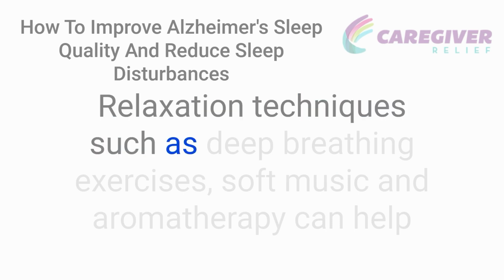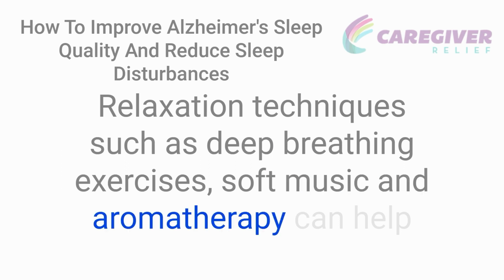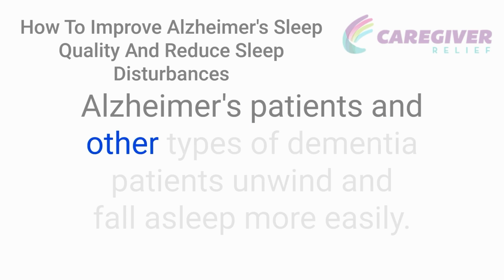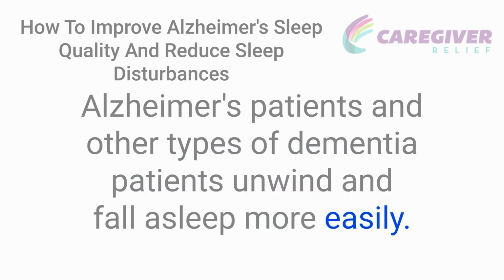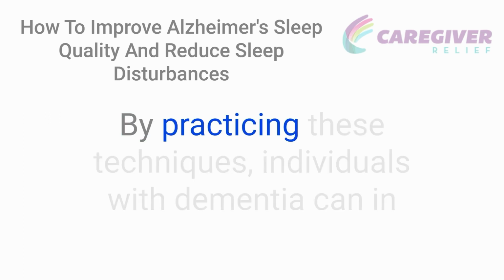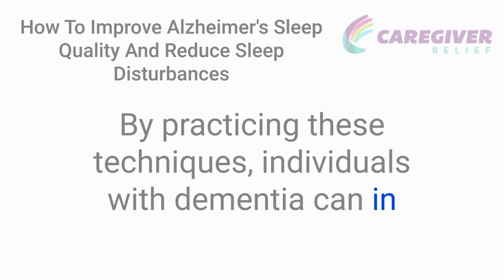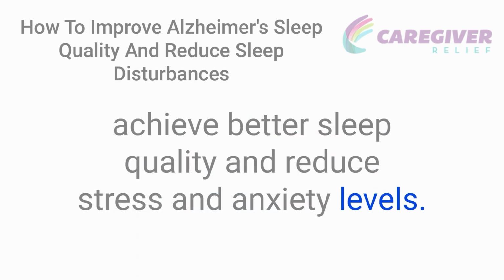Relaxation techniques such as deep breathing exercises, soft music, and aromatherapy can help Alzheimer's patients and other types of dementia patients unwind and fall asleep more easily. By practicing these techniques, individuals with dementia can achieve better sleep quality and reduce stress and anxiety levels.